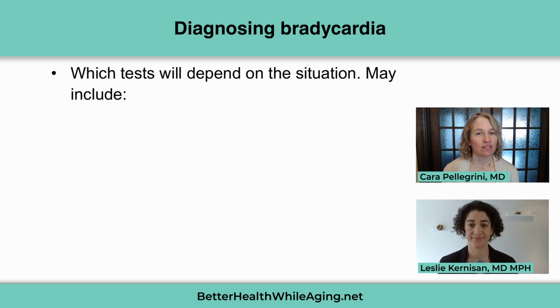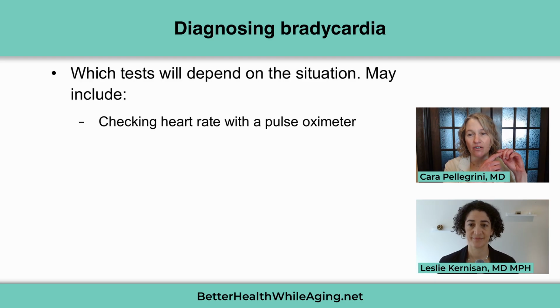So if someone's feeling just fatigued all the time, getting a baseline heart rate might be sufficient. And so that's as simple as putting a little pulse oximeter, a little monitor on someone's finger when you first go to the doctor's office and getting some vitals. And if your doctor notices that that number has gotten a lot lower recently and is kind of staying low, that's already kind of raising this diagnosis as a possibility. Sometimes we need a little bit more time of observation to kind of figure out what's happening at the time that these symptoms are happening.